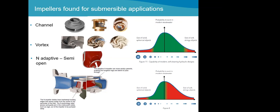The graphs on the right show a normally distributed curve, identifying the probability of finding different types of solids in wastewater. The one on the bottom shows the types of solids that can pass through a traditional impeller with a larger throughlet. You can see that there are difficulties, as mentioned before, with stringier objects. The N-adaptive combats this with a guide pin that latches onto the stringier objects and guides them towards the throughlet. As such, you can see in the comparison graph on the top right-hand side that the N-adaptive has a larger pass-through volume when looking at stringy objects.